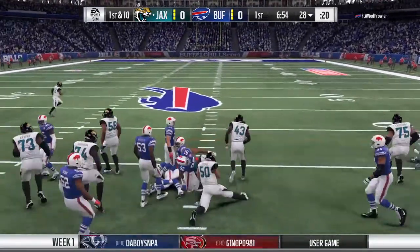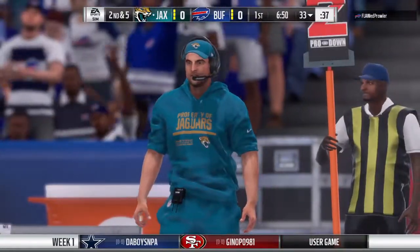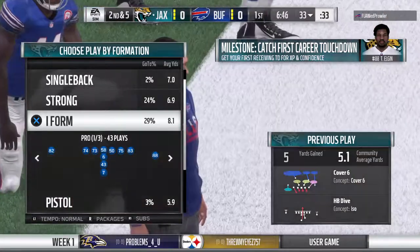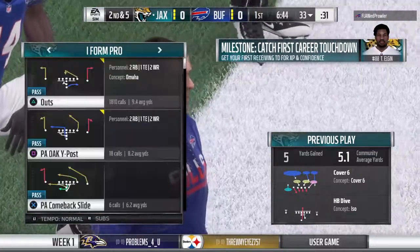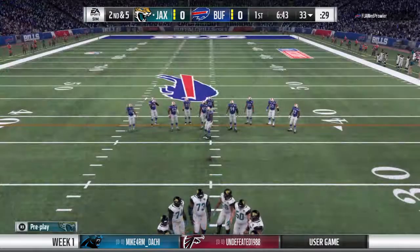On the ground, this is Leonard Fournette. And this will go for 5 up to the 33. And there's a run to be happy with. Good, solid yardage. He'll take that anytime you hand the ball to a back. Keep on coming, baby. Keep coming.